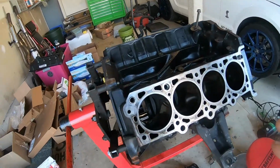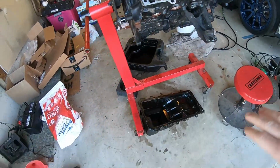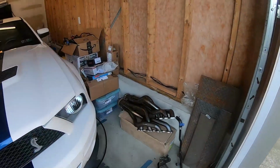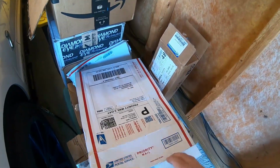Alright, so you're going to see where I left off on the block. We're going to get the block off of the stand. You're going to see the crank is still in the block, but the rest of the rotating assembly is out. Again, you're going to see the pan on the floor. We're going to go over here and show you guys the MMR crank sprocket. I didn't even open this up yet. Shelby Mike arm.